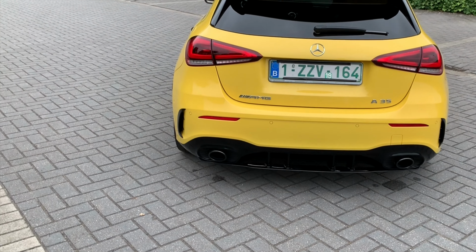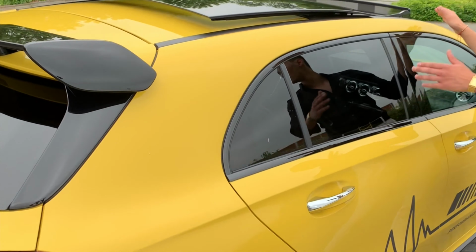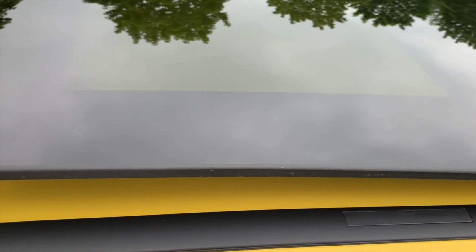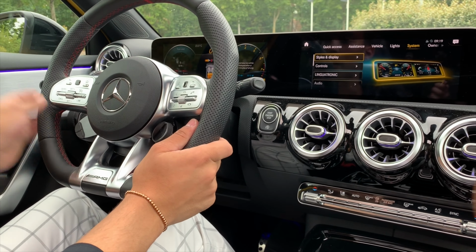I mean, I'm really surprised about this car. We have also the panoramic sunroof that opens and closes, and you can even talk to it to open or close it. That's really nice. So guys, we're gonna start the car to have a loud cold start.